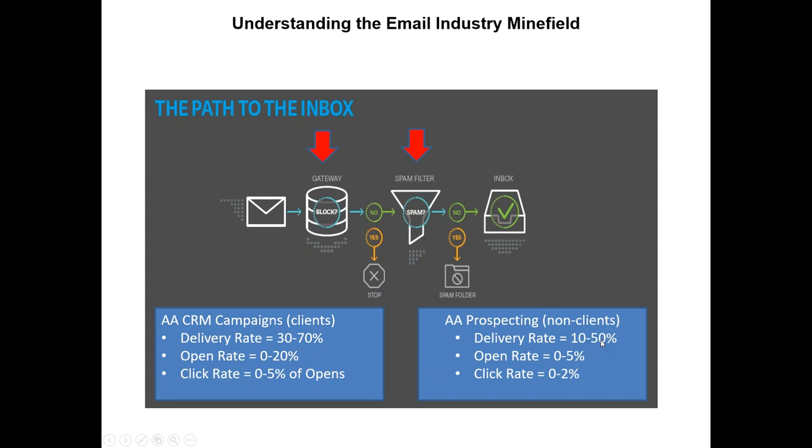And keep in mind, we only charge you a credit for the ones that get delivered. And that's unique in the industry. So I'll just bring you back to that. You're not getting penalized for the ones that don't get delivered. Open rate, again, maybe nobody opens it. Maybe you get a decent open rate.